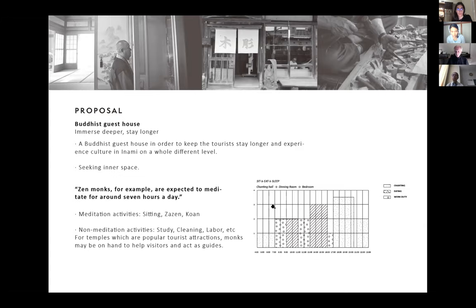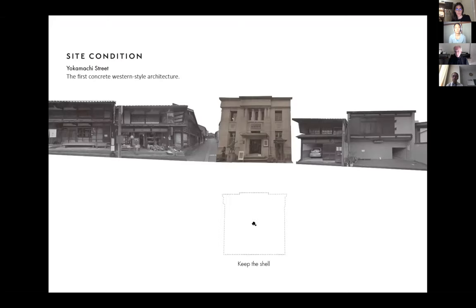This is a site condition in Yokomachi Street. We can see its architectural style is totally different from the surrounding buildings because it is the first concrete Western style architecture. So I'm gonna keep the neoclassical building, keep the shell to trace the memory of this site.